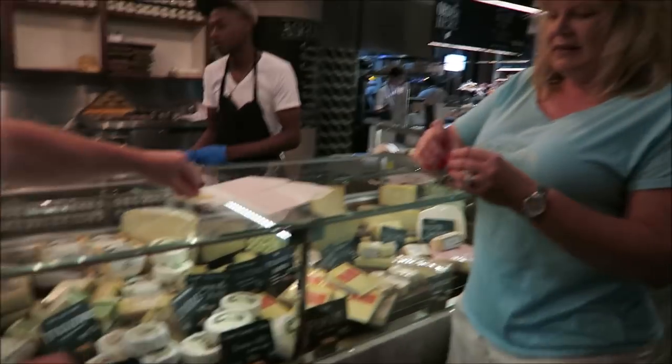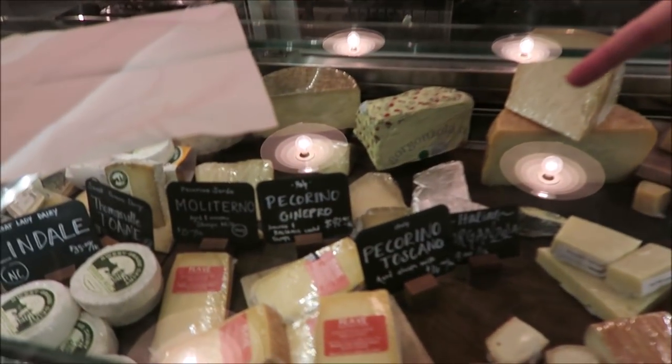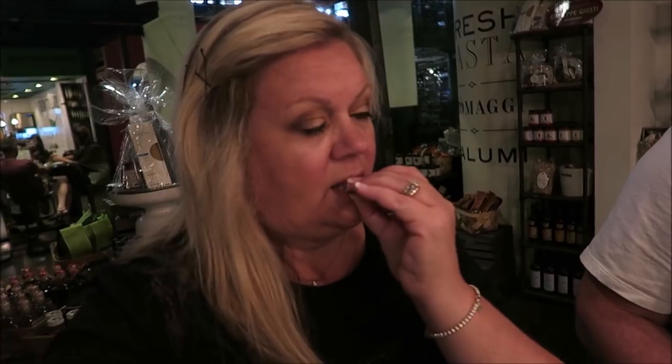Ooh. Try it. Okay, you guys let me know what you think. You like it? What is it called? Pecorino? Okay, so this is pecorino. It's really salty. You have to kind of let it sink in. Oh, the aftertaste. It takes a while. You got to get it all over your whole mouth. You have to assume this is an appetizer with a glass of wine. Right.